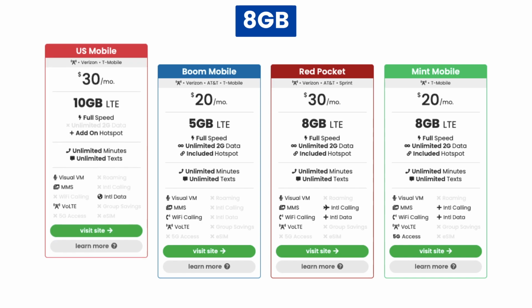US Mobile has a plan that is $30 a month with unlimited talk and text and 10 gigs of data, with the option to add on $5 for the hotspot feature, and of course there is no unlimited 2G data with this plan. I still think this is the best value plan on the Verizon network, and I'm shouting it out here.